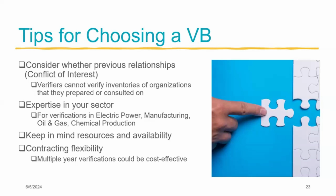So in general, if you're working with an organization that has helped you develop the inventory, they can't turn around and then verify that inventory. So that's probably the biggest conflict of interest there. But it also includes if they've offered non-greenhouse gas consulting, such as financial consulting, accounting services. And we have a whole list of things considered high conflict of interest in our general verification protocol.